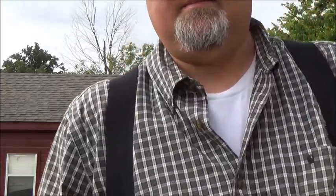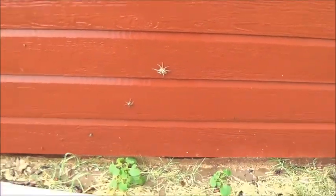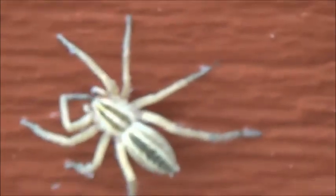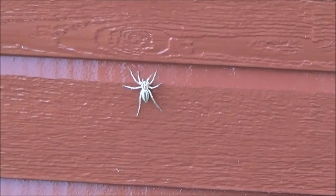Name that spider. See what we can get here. Alright. Here's a little brother and sister. There's that fella there. Doesn't seem to want to focus, does it? So this is post-spray. Well, I don't know. I'm not going to pretend to know what they are. So that's the little one.